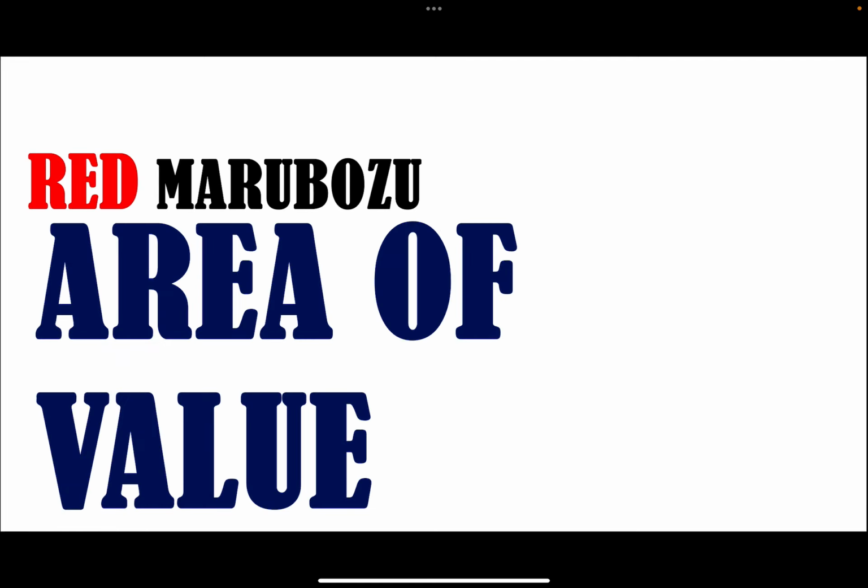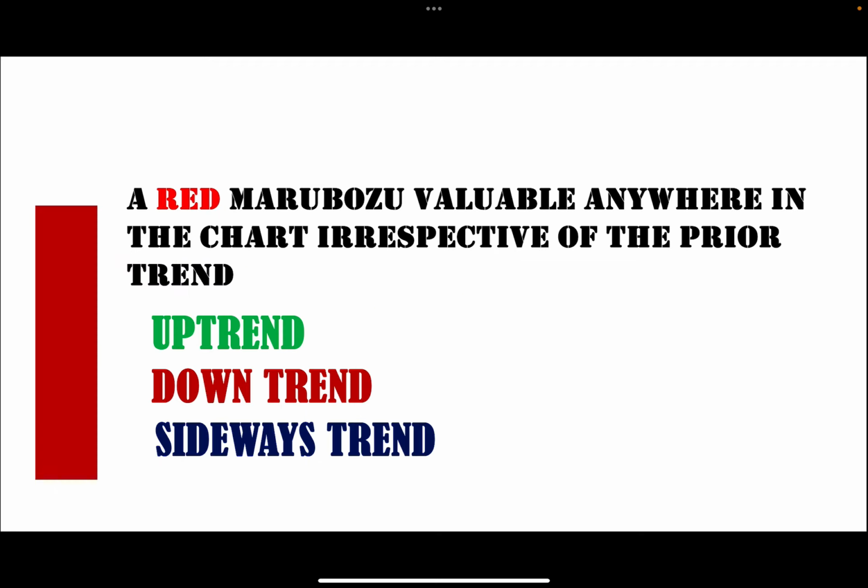Red Marubozu area of value. Area of value means, depending upon the trend, in which trend we will trade the red Marubozu. A red Marubozu is valuable anywhere in the chart irrespective of the prior trend. So you can trade anywhere when a red Marubozu forms in the given candlestick chart, whether it is an uptrend, downtrend or sideways trend.